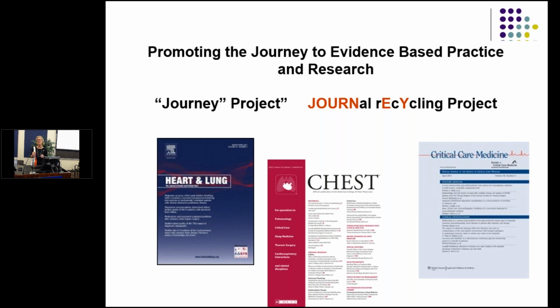we don't need our hard copy journals. So for the past 5 years, we've done a recycling program where we have clinicians bring in the journal either the same month they get it, when they're done with it, or the next month, and we recycle them to the clinical units. So now at each of our break rooms in our units, we have clinical journals.